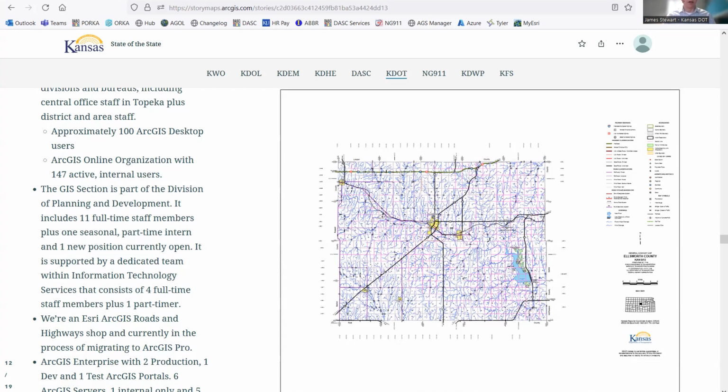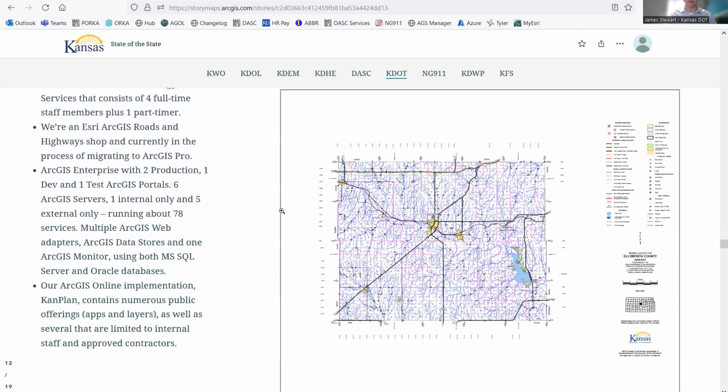So we are an Esri ArcGIS Roads and Highways shop, which is not your standard version of ArcGIS. We're in the middle of moving over to ArcGIS Pro Roads and Highways. Those are linear referencing systems. In our enterprise, we have lots of different portals and servers. I won't repeat the information there, but it takes quite a bit to keep everything we have up and running. We also have a very robust ArcGIS Online site of our own called CanPlan.